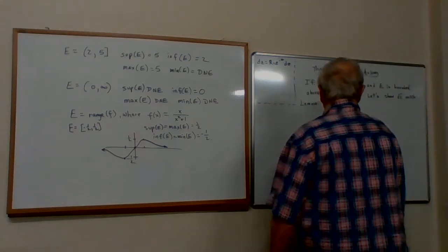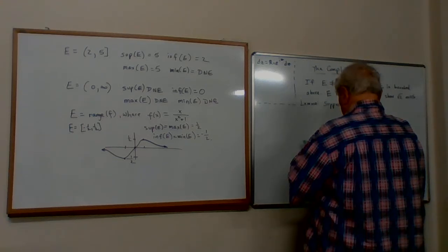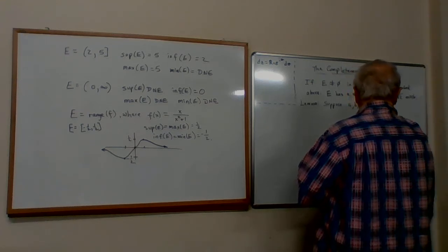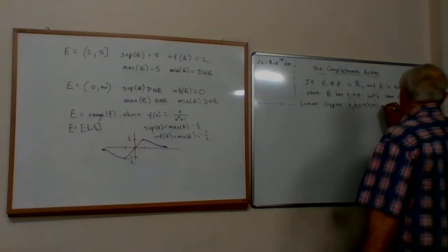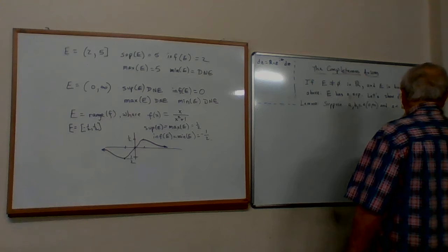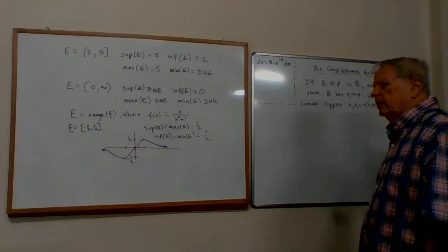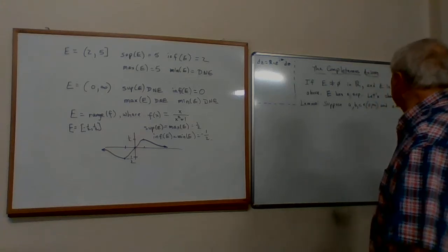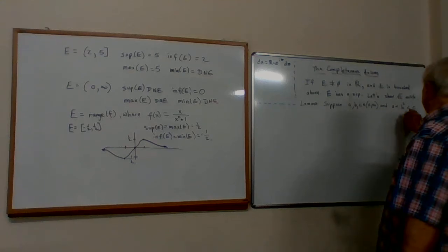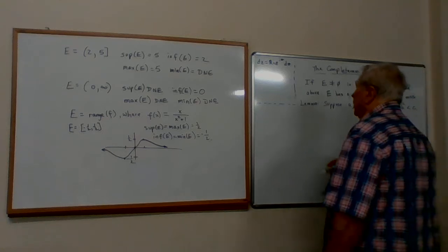Okay, the lemma is this. Suppose a, b, and c are positive real numbers, and a is less than b squared, which is less than c. So just in general, it has nothing to do with the square root of 2 right now. Just suppose I've got three positive real numbers, and between a and c is b squared.